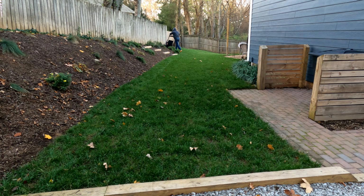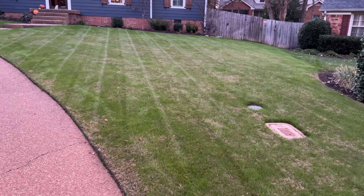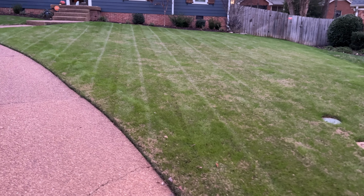So anyway, let's give you a quick look at what we've got going. If you look really carefully, you can see a little bit of brown, and that's okay. That's all the dormant bermuda.